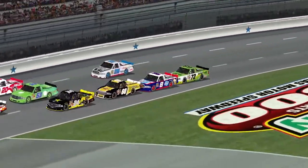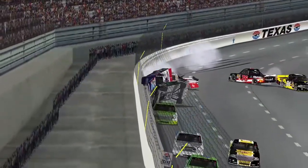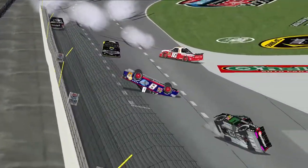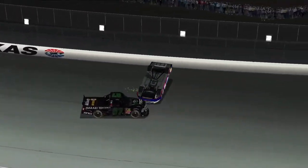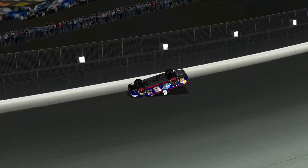You're going to see Bright here in that 8 truck. Nowhere for the 24 to go. He gets hit by Matthew Brown. Bounces off the wall. It looks vicious, but at least, again, passenger side impact for both of them. It's just how they happened to flip over. The 8 ends up on its roof. The 67 crashed out here at Texas. Some big hits there.